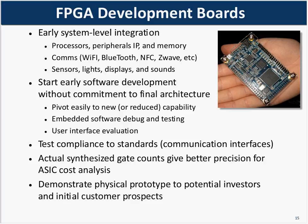And I don't think I can emphasize this point enough. With an actual physical prototype, you're going to be able to go to potential investors and initial customer projects with some real hardware, something that they can get confidence that your design is actually functioning and is not some pipe dream on the back of a napkin.